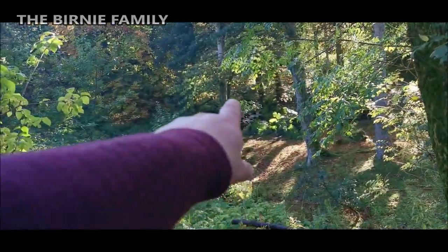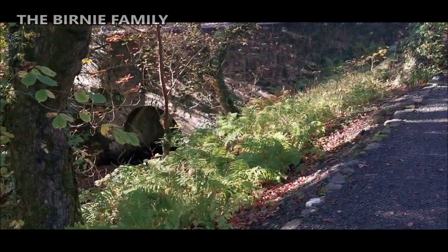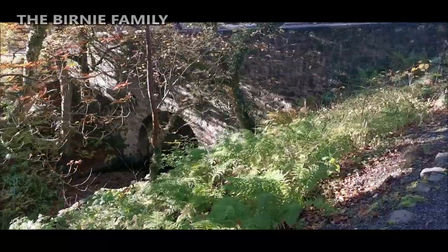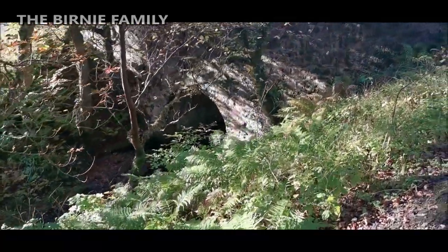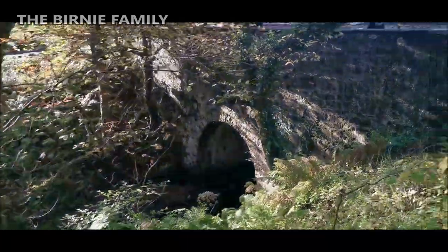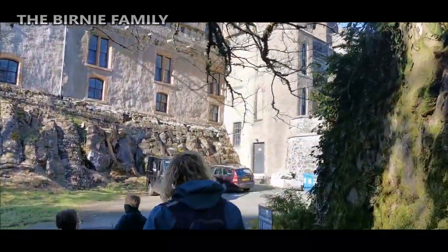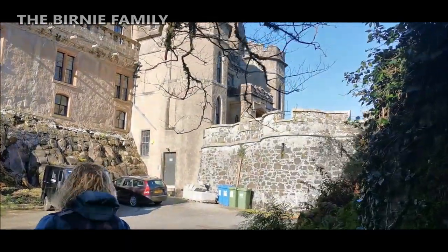I'm hearing that the waterfall must be up there somewhere that I'm hearing. No, it's the other side of the bridge, I think. Right. Oh, look at this, guys. Look at this. Come on. Yeah, so the burn just goes under that bridge where we're going to be heading across, guys. Look. But take a look at this. Wow. Take a look at this, guys. Whoa.